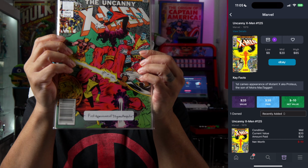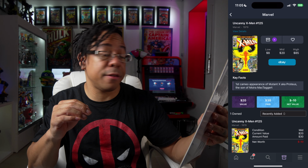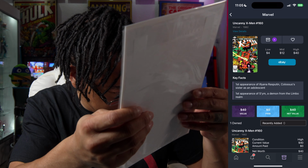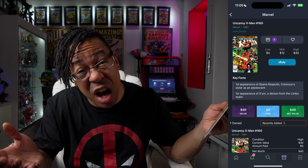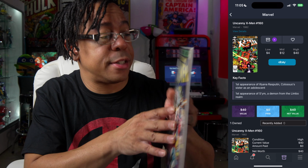This is the first appearance of Illyana Rasputin as a teen, and I paid $15 for this newsstand copy that is in a pretty good condition, actually. I would probably say this is like a 7.5, 8, but I should have paid $12 according to Key Collector. Next up, I've got Uncanny X-Men 126.